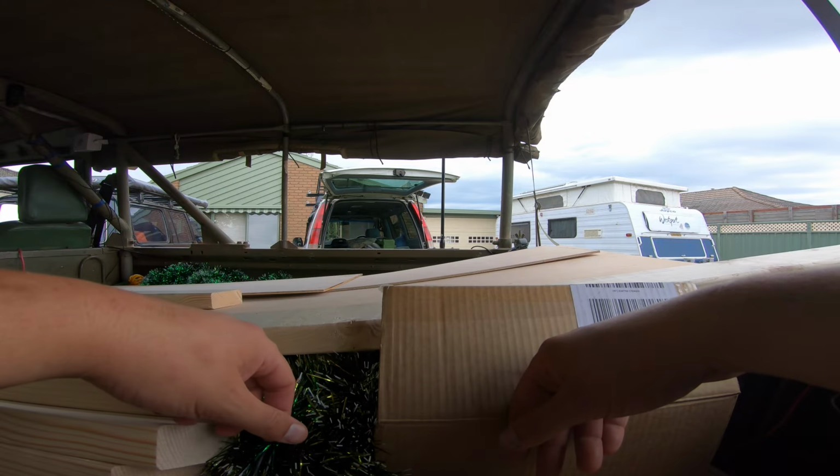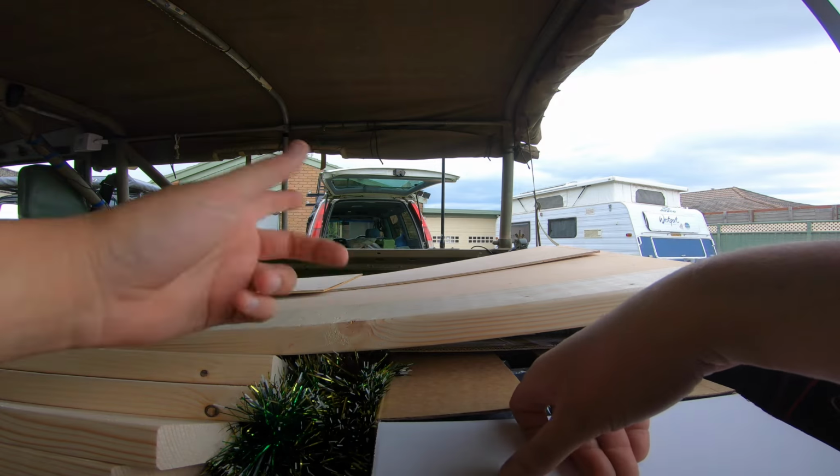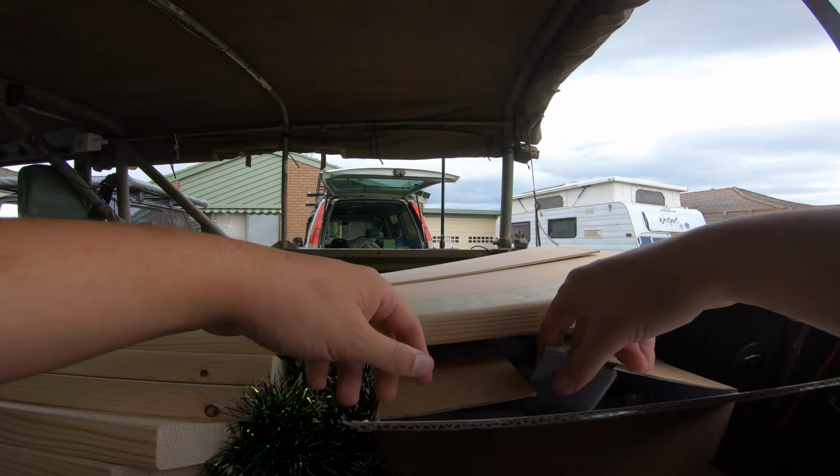So I happen to choose a day where it's going to rain. So I've had to duck around here real quick and drop off the timber.